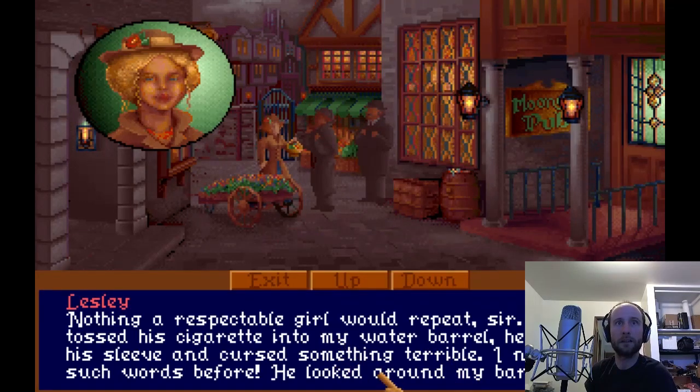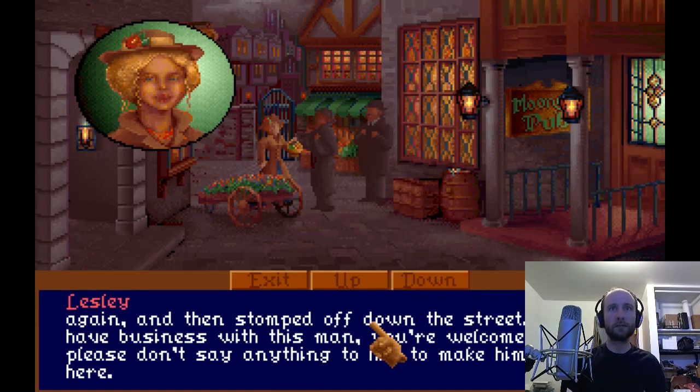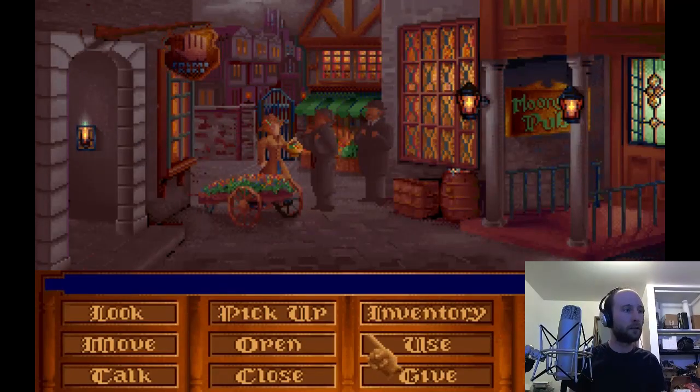After he tossed a cigarette into my water barrel, he looked at his sleeve and cursed something terrible. I never heard such words before. He looked round my barrel, cursed again, and then stomped off down the street. If you have any business with this man, you're welcome to it, but please don't say anything about him to make him come back here. No problem.